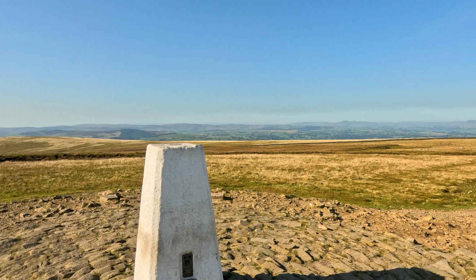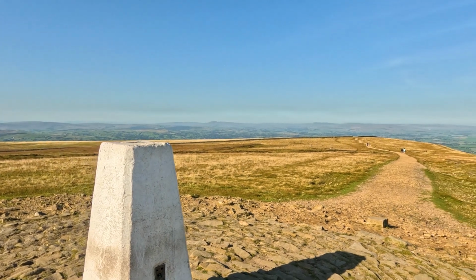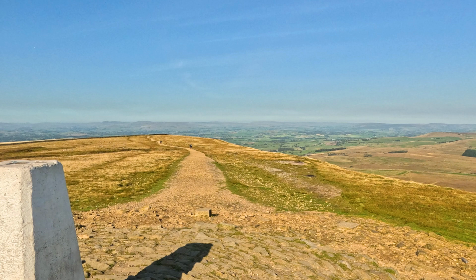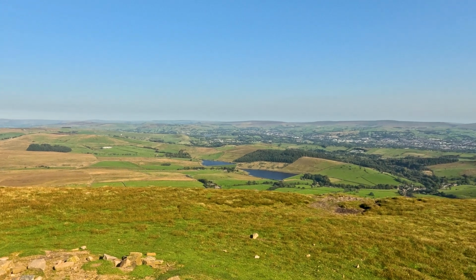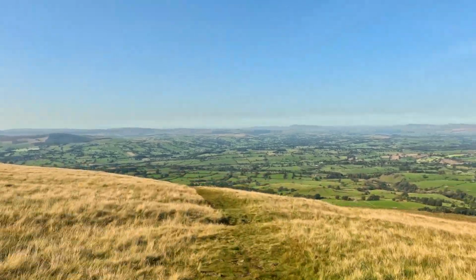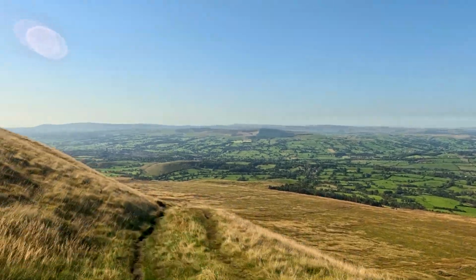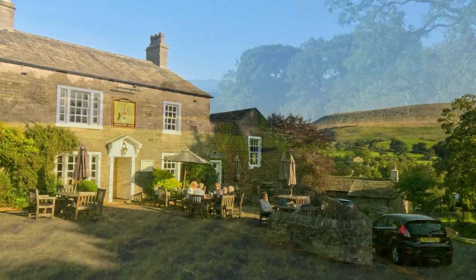With Pendle being an isolated hill, there are fantastic panoramic views towards Blackpool out in the west and around to the lower Lakeland Fells and then the Yorkshire Three Peaks. And then as you look further around, you've got Barley just down below. We then descend gently at first, following a wide grassy path before it descends more steeply. After crossing Pendle Road, we head back down through fields towards Downham.